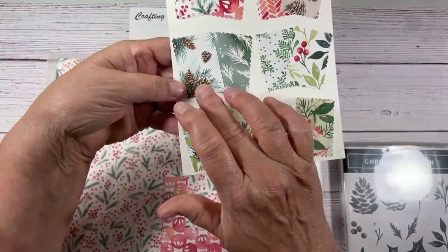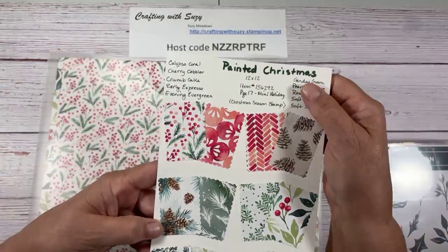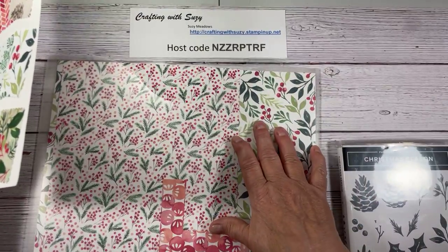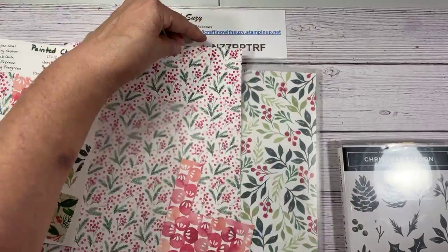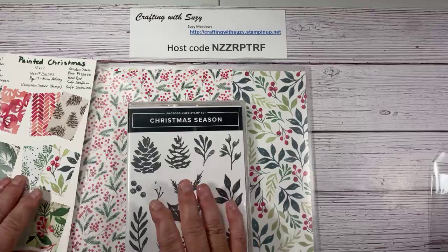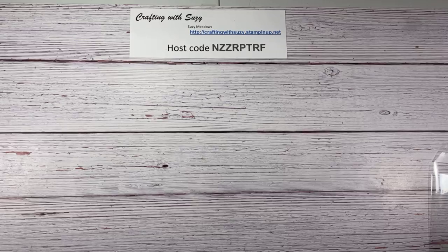And then, of course, I love these. This is going to look really pretty with some Christmas cards. But this is the Painted Christmas designer series paper, which is, once again, 12 by 12, both double-sided. There's that, and there's that other one. Pretty bubbles. And I love these dies. So fun, fun, fun. Okay, let's get the next one.